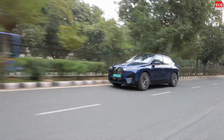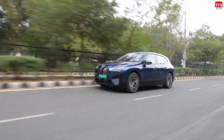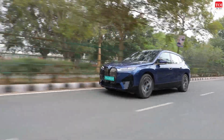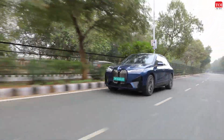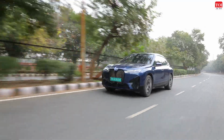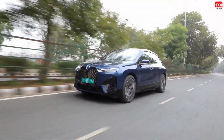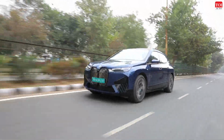So it's a 111.5 kilowatt hour battery. You get somewhere around 4.8 to 4.9 kilometers per kilowatt hour, and well, do the maths. So basically you will end up at about 500 or a little more than 500 kilometers of range on a single charge, which is excellent in terms of range anxiety. You shouldn't have any of it.